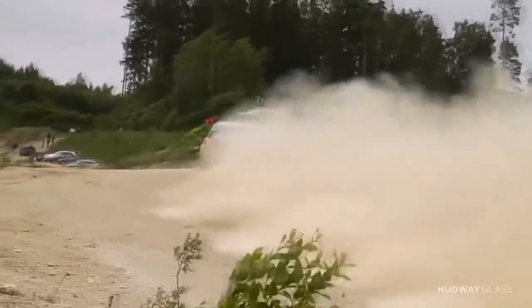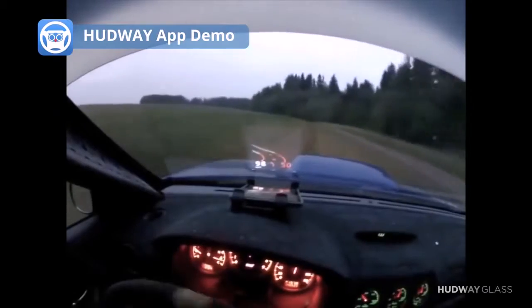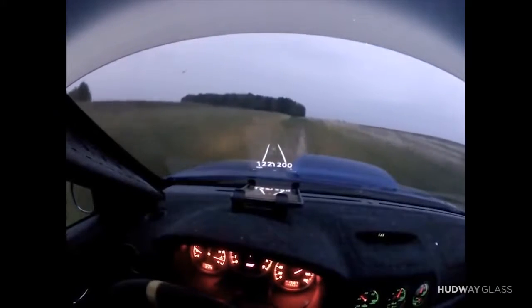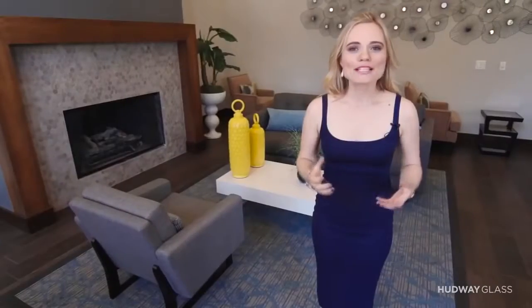Hardware Glass was inspired by rally racing. When you are driving 120 miles per hour, all your attention is focused on the road ahead. To look away, even for a second, is extremely dangerous. Putting a head-up display in a race car is one thing, but we realized regular drivers face all the same distractions and more using their smartphones while driving. We put it to the test.